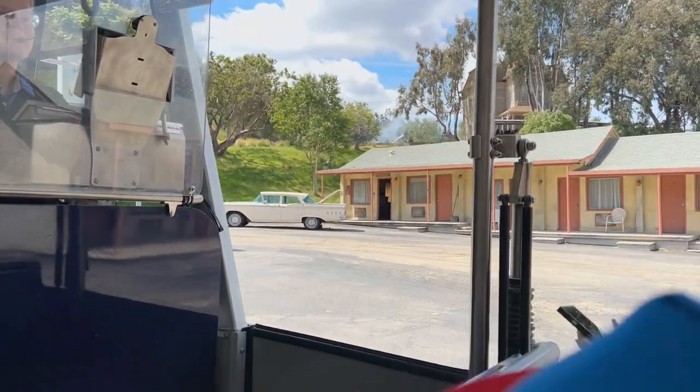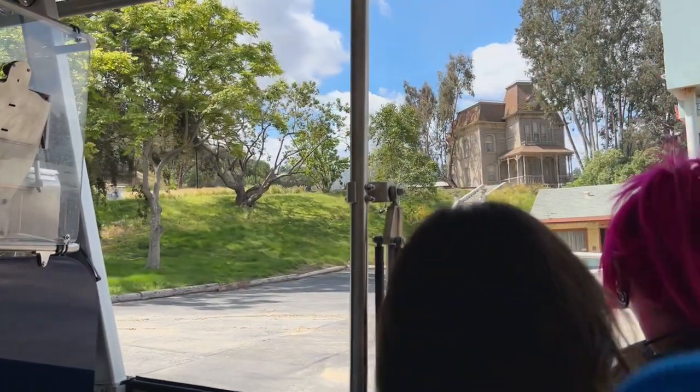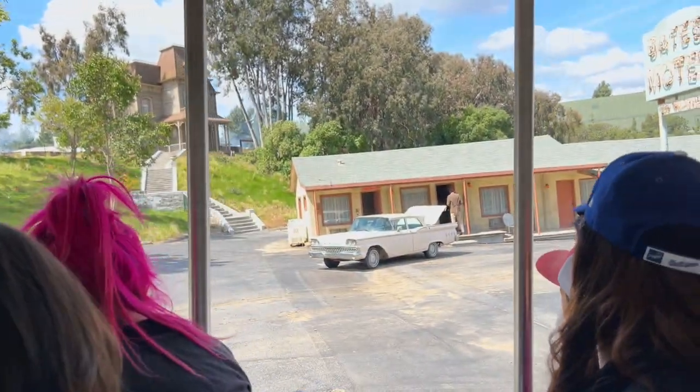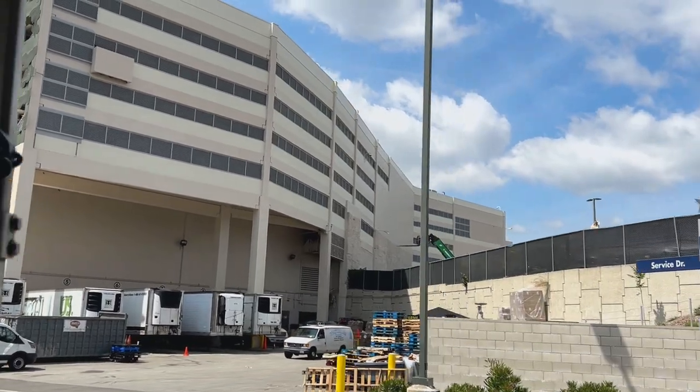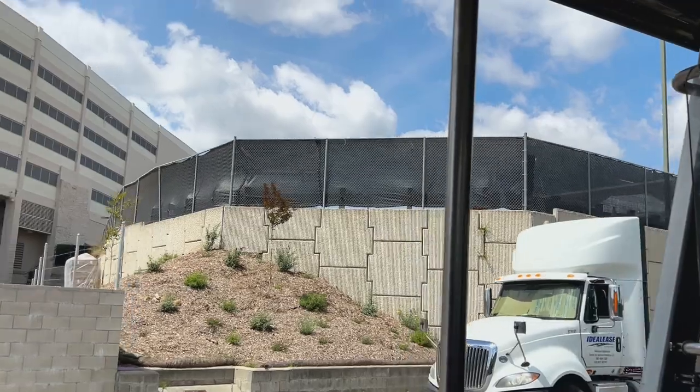I saw that. You saw that. I saw that. We all saw it. Well, car one did. Yeah, so this is the Bates Motel. Obviously, as you can see, nothing going on. Oh, wait, there's Norman. He just came out of that room. Now, before, we used to go in the parking structure up there to look down at the houses, but not anymore.